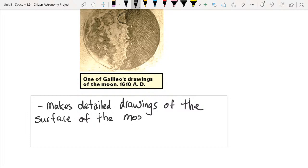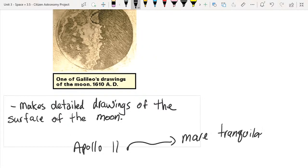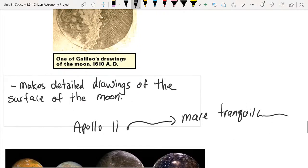For example, I don't know if there's any Apollo nuts here. I'm an Apollo nut. But the Apollo 11 mission was the first mission to land on the moon. And they land on Mare Tranquillitatis. Oh, gosh, I should know how this is spelt, but I don't. But they landed on an area of the moon that is known as the Mare, which is Italian or Latin for sea, the Sea of Tranquility.